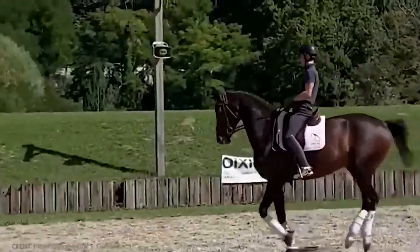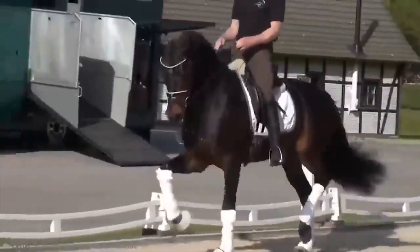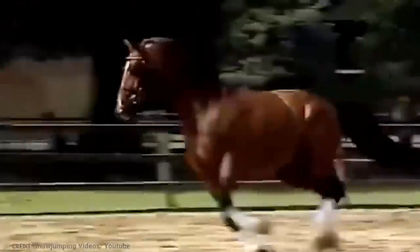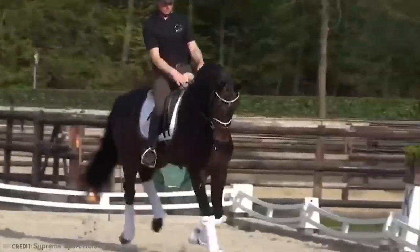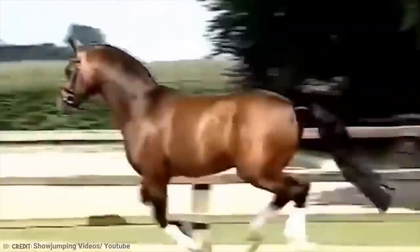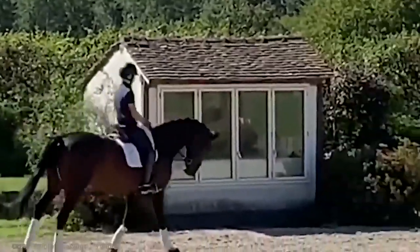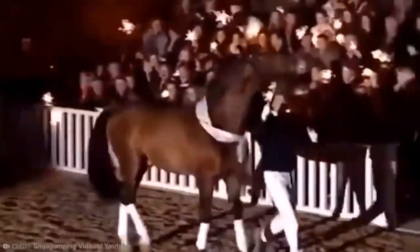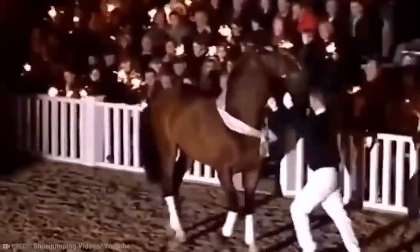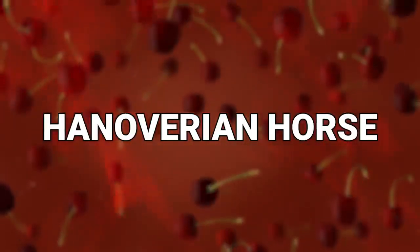Due to the history and elegance of the Oldenburg, prices on this horse are likely to be much more than you anticipate. For example, a more basic Oldenburg you can get for about $5,000. However, if you go to auction for some of the best around, well, in the year 2020, one of these horses sold for $382,000. Number 9. Hanoverian.